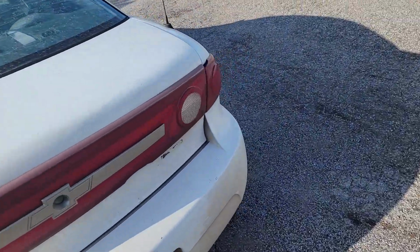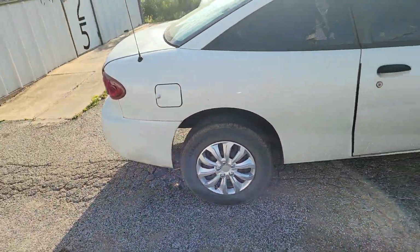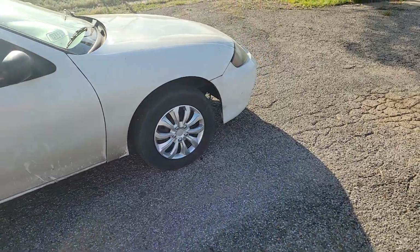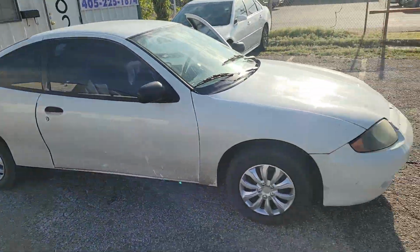Let me make sure my door is locked. But as y'all can see, sounding good. Definitely needs to be cleaned up, very, very dirty. But we're gonna go clean it up as best as we can, and then we're gonna go out there and sell it. We're gonna sell it for $1,500 to $1,600.